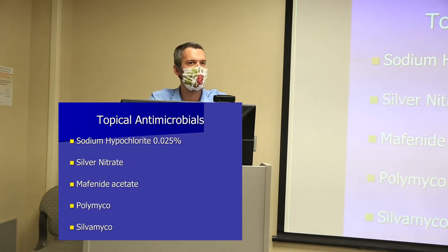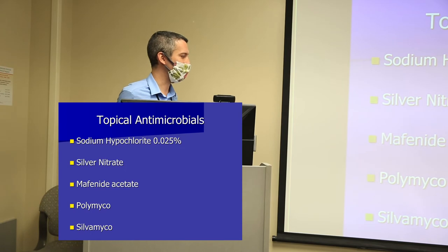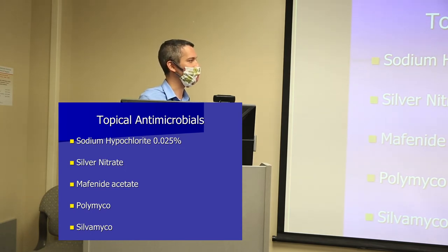So donor site on like day 4 or 5, it would be healed to a certain extent, and then we could cover it with Silvamyco, and it would help the healing process, prevent infection, and also get the site ready for the next skin donation. But we don't see Silvamyco as much.